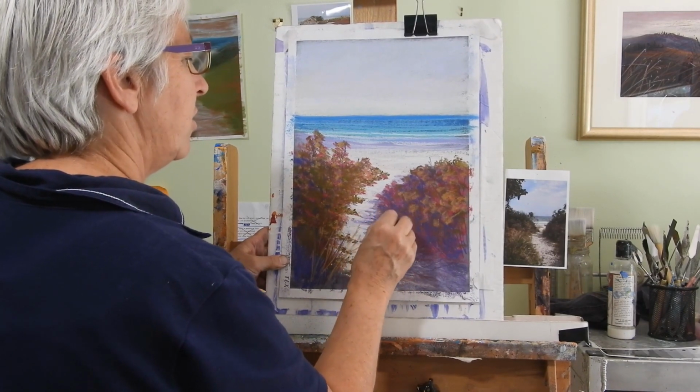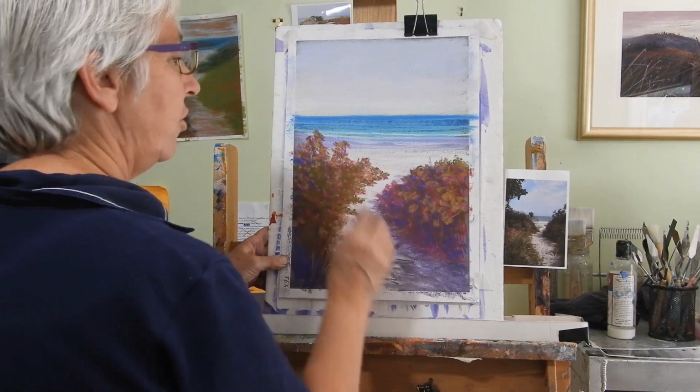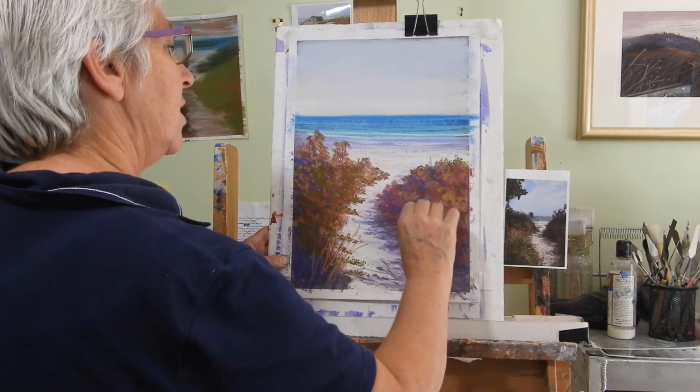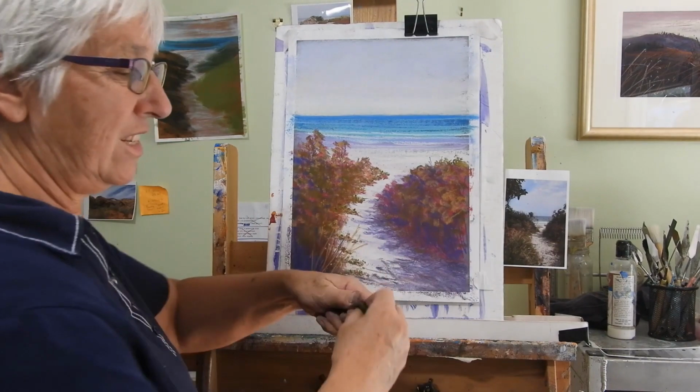Because I'm putting it in over the purple in the shadowed areas, it's not showing up as bright as it is on this sunlit side. And then adding a little bit in as we go there. And snap this one.